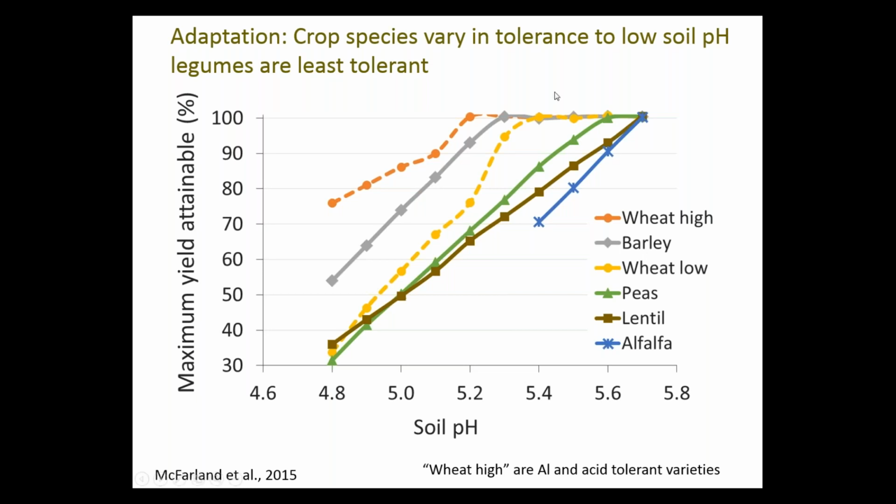So how to read this graph is it shows that all the crops get 100% yield as long as the pH is fairly high. But when the pH drops below about 5.2, a high tolerant, meaning an aluminum tolerant, wheat crop actually starts showing some yield reduction. Barley starts showing yield reduction below about 5.3. Low tolerant wheat somewhere below 5.4, and then the 3 legumes shown here, peas, lentils, and alfalfa, are all fairly intolerant to low pH, somewhere below about 5.5.